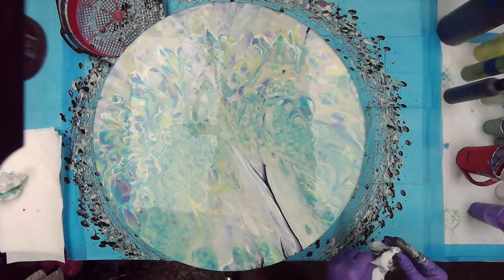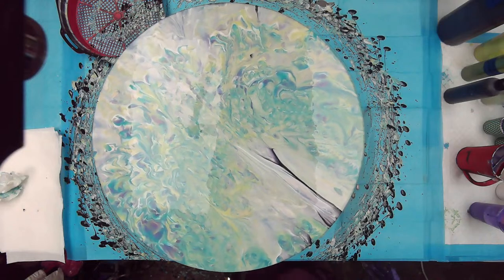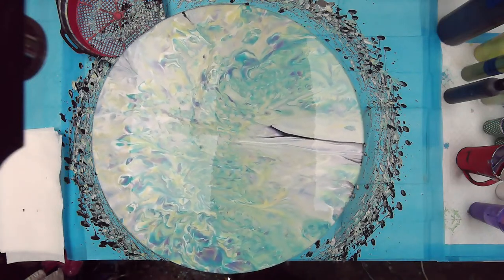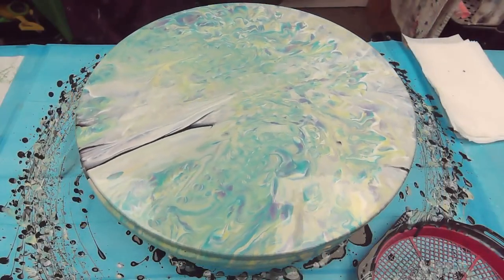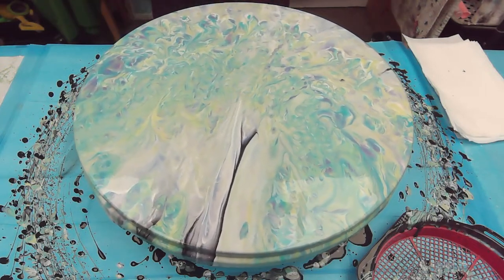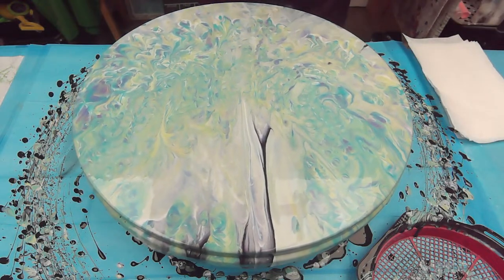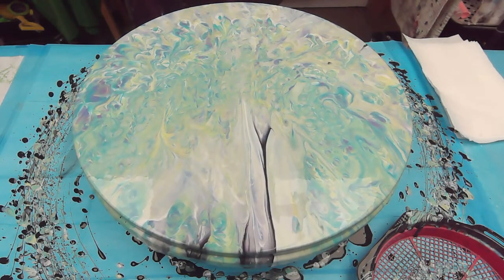Wiping the bottom of the spinner off because it's caked. Oh, yay. Okay, what am I gonna do with this? Just let it sit there and spin and let y'all look at it. Because your spinner's probably level. Mine's not, so mine keeps spinning.